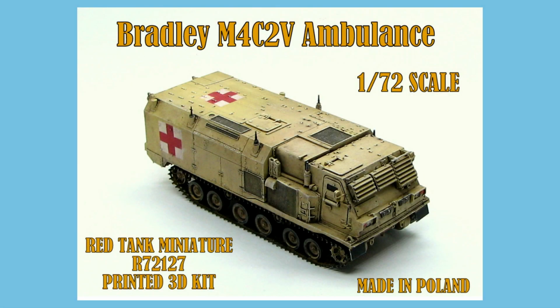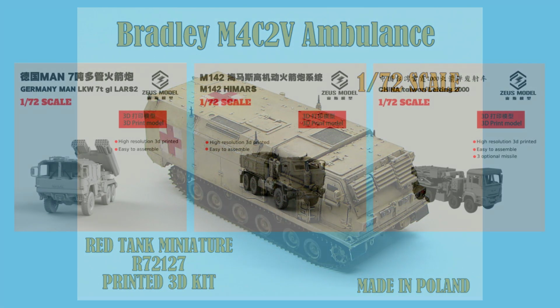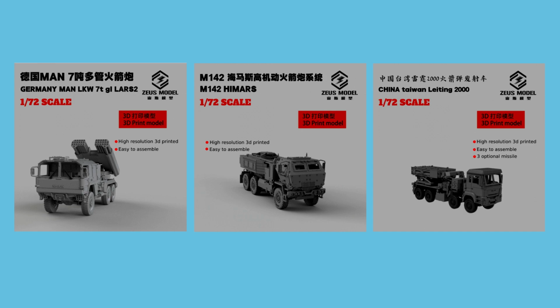And if the recent Katie releases have piqued your humanitarian side, then Red Tank Miniature will bring you up to date with this 1/72nd scale 3D printed resin kit of the Bradley ambulance. I must admit to be quite tempted by this. And if not, then Zeus Models has released a load of new 1/72nd scale vehicles.